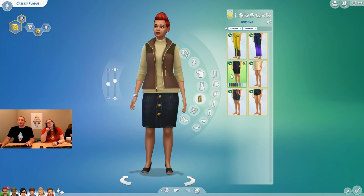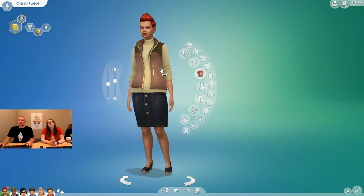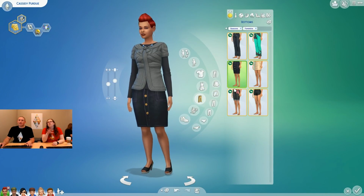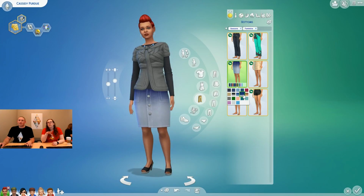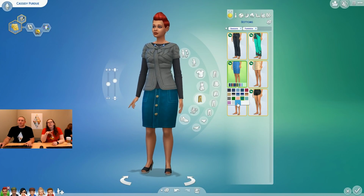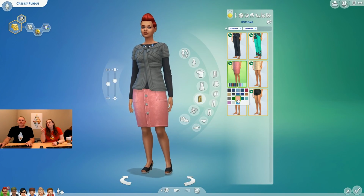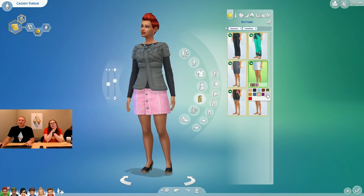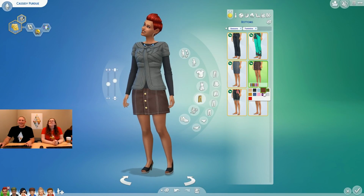I like the next one. This is really good. Hold on, let's give her something to go with that. There you go. So there's this denim skirt, which is really cool looking. Yeah, I love the buttons. What's interesting is the corduroy skirt that's next to it. I swear someone was wearing this at EA Play. I was like, we have one of those in The Sims. Yeah, the corduroy is really cool.